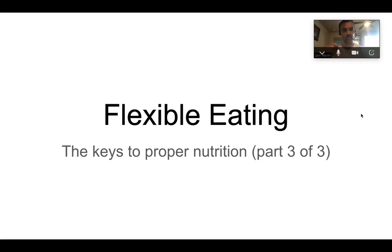But today we're going to go on the other side of the spectrum. We're going into the quantitative, when we go into numbers, into details. Flexible eating is sort of a combination of both, because it has the intuitive approach, but the numeric and scientific as well. So let's dive right in to what is flexible eating.